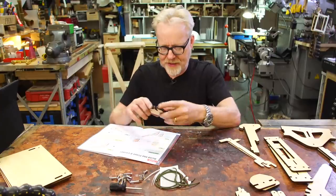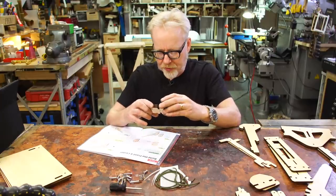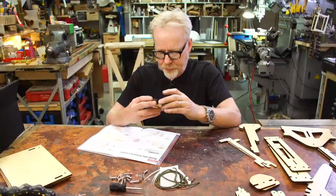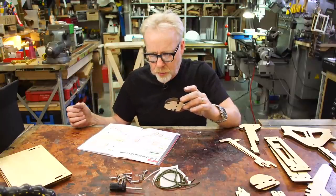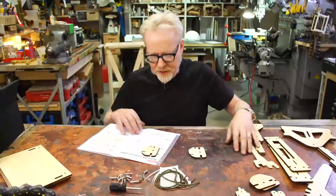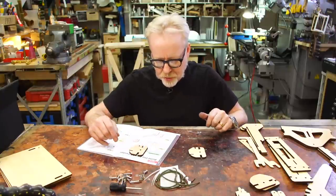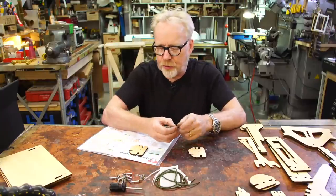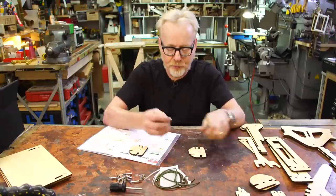That is that. Okay, step one, 4 slots. The angled edge on the bottom right. Oh, before you start, keep an eye out for orientation notes. Okay, so that is that. And then there are clearly 2 types of paper rivets or Chicago screws, as you might refer to them.